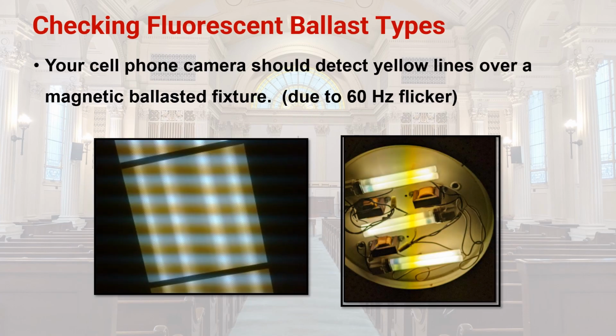Now you can check to see if you have magnetic ballasts pretty easily. They used to have all sorts of devices to do this, but you can use your cell phone camera. You turn it on, point the camera at the light fixture, and if it's a magnetic ballast, it will pick up the 60 Hertz flicker, and you will see yellow lines floating across your camera screen. So if you see that, that is a magnetic ballast fixture. If it's an electronic ballast, you won't see any lines. So that's a very quick, easy way to tell.